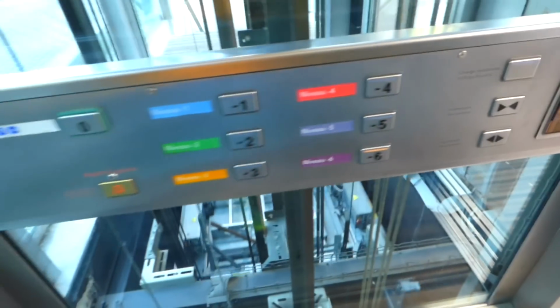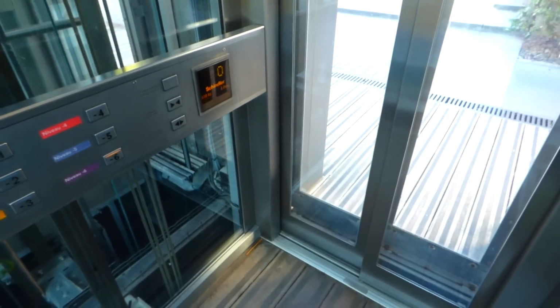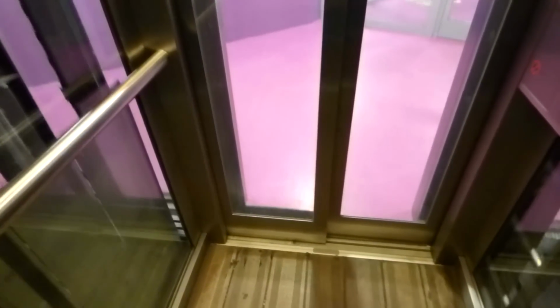French style car park. Big empty space in the shaft. Étage, moins 6. I like the design of this. There's big space at the back of that shaft, that's weird.